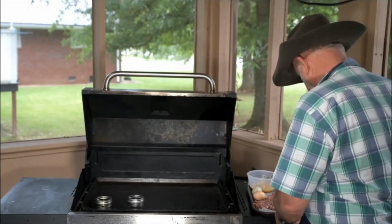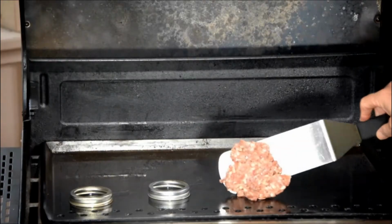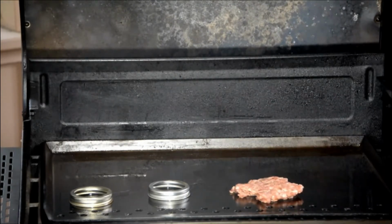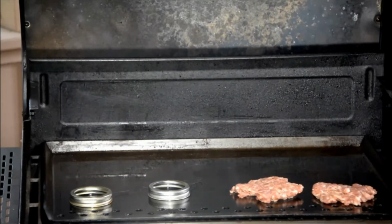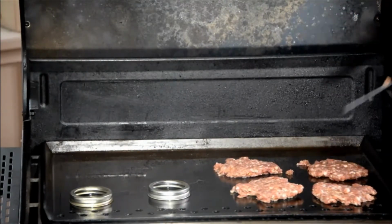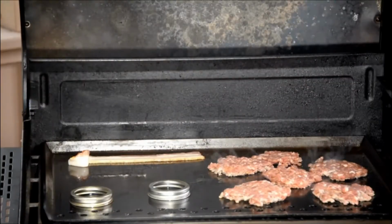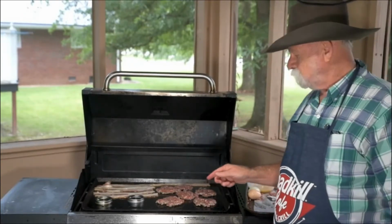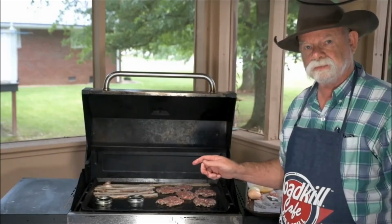So we're going to start with the sausage. And as I said, this sausage is from Skinner Farm in Shelbyville, Kentucky. Extra sage. Going to let it cook up first. Get the meat done. So we want to let this fry up, and then we're going to do the pancakes, and the eggs will be the very last thing.